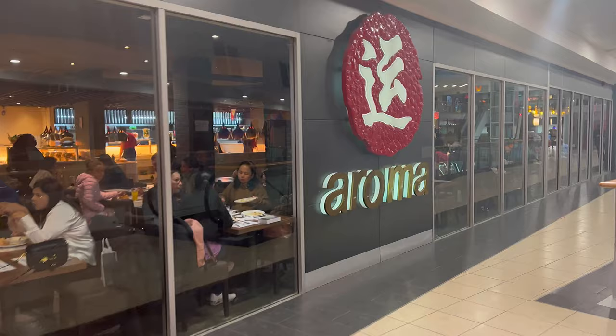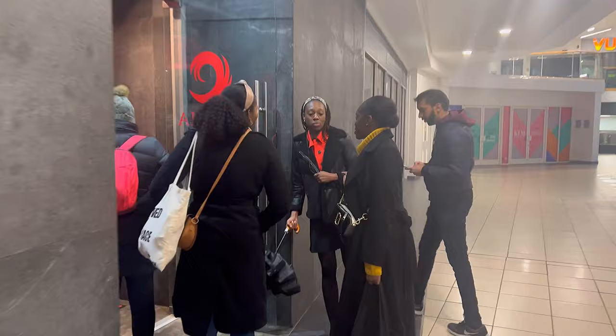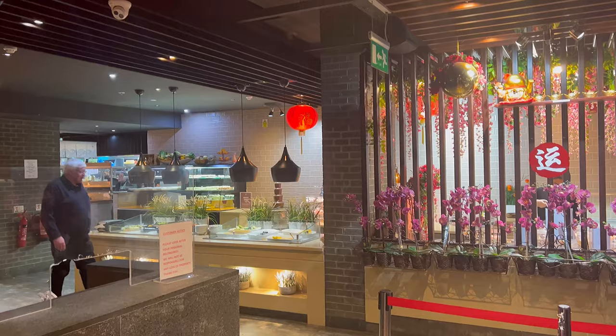And then the next stop was food, because after all the enjoyment, you have to end it up with some good food. So we decided to go to this restaurant in the city called Aroma. It's a buffet restaurant. It was really good. To be fair, the food was not too great. I would rate it an 8.5. I think they didn't have quite a lot of varieties.